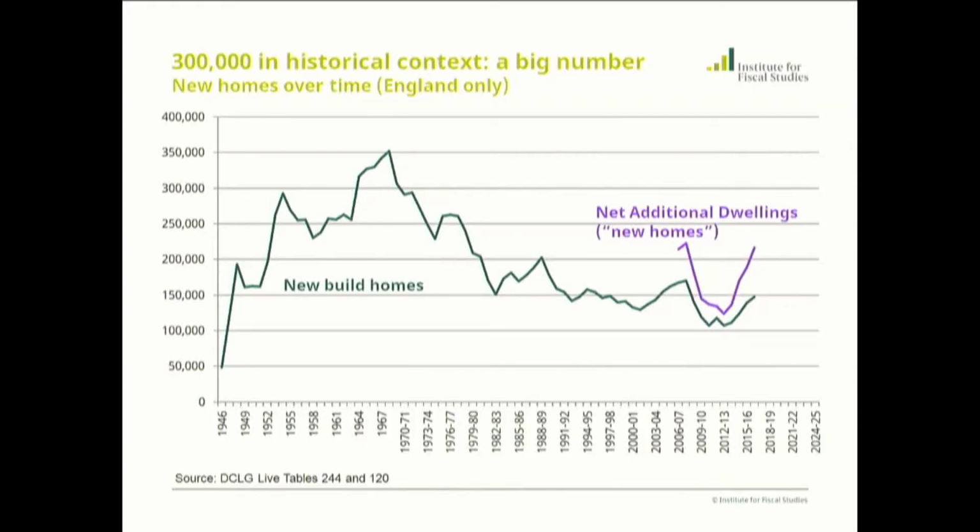First of all, in some historical context, this gives you some idea. The green line shows a series we have going back a long way, all the way back through the post-war period, of the number of new build homes over time. The purple line's a little bit different. It also includes things like conversions of existing properties into residential homes. And that purple line is what the government's target actually relates to.